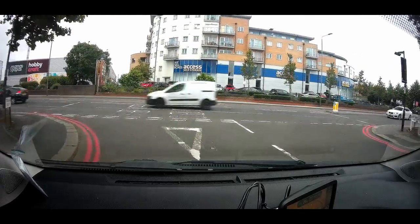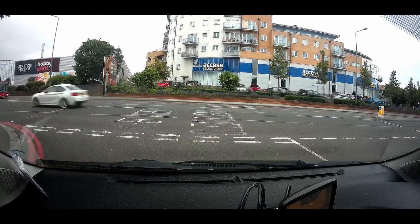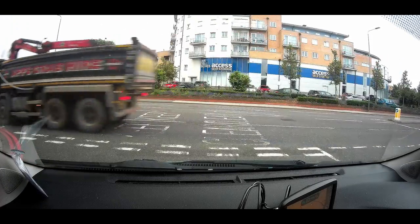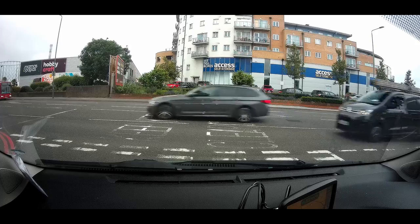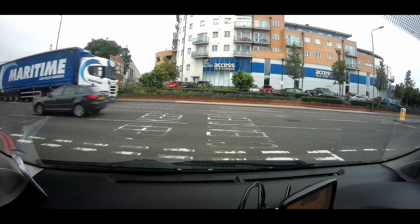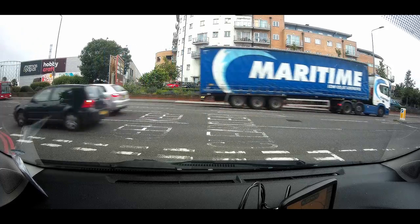So at the end of the car park, turn left, and then at the end of the road, turn left. So again, he's following his MSPSL routine and waiting for the safe gap. Once the safe gap comes or someone provides him an opportunity to go, he will proceed.